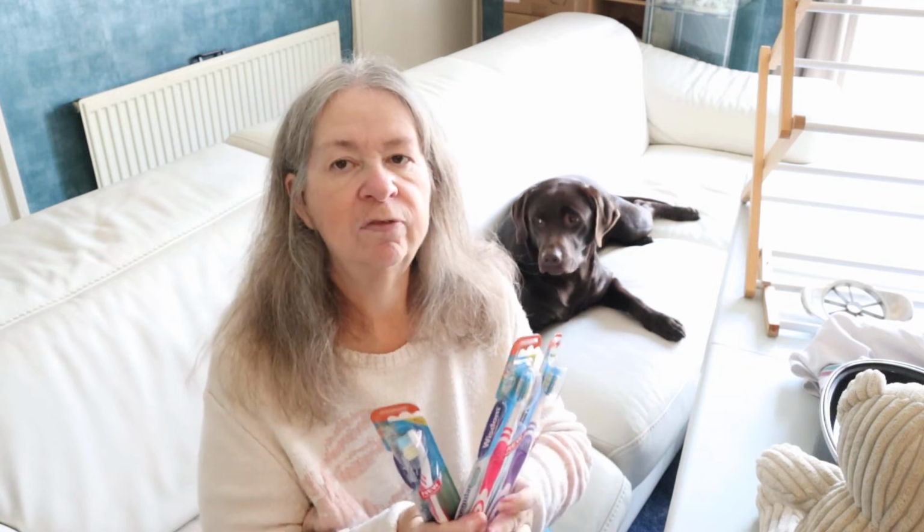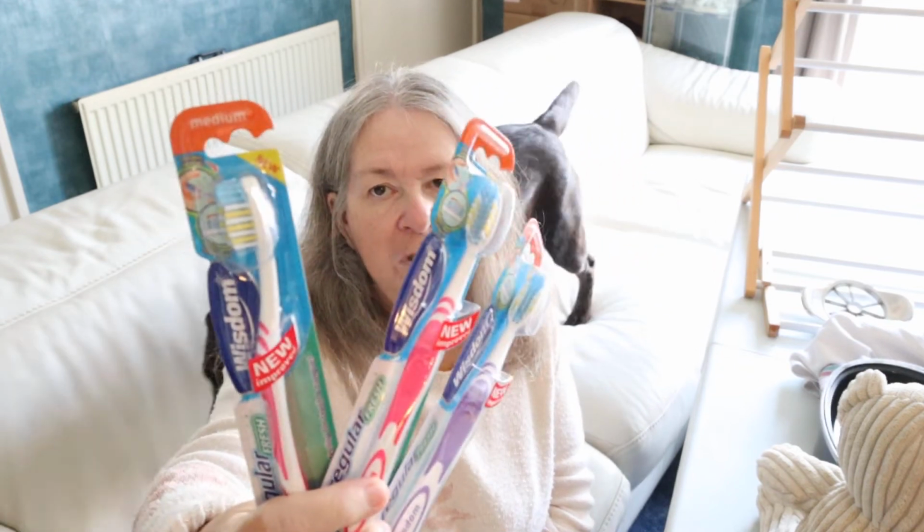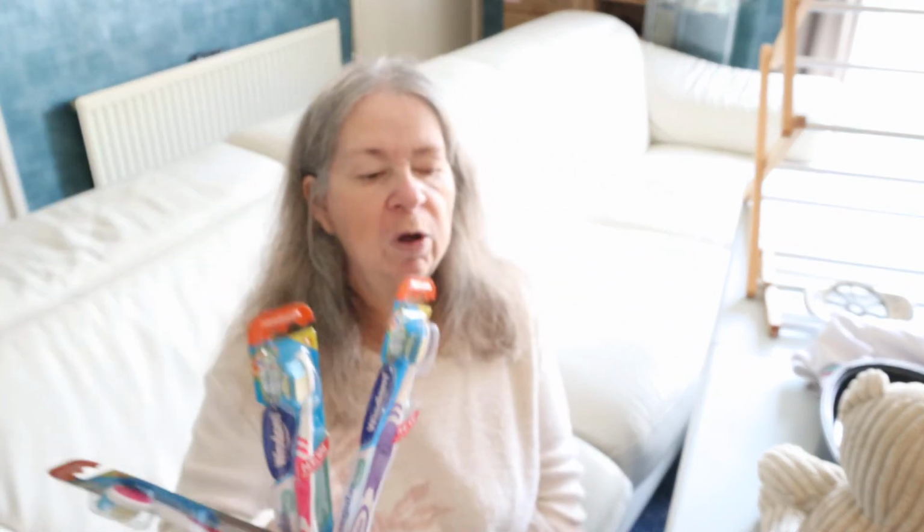Then again on Saturday, I always like to have toothbrushes in the cupboard, just spare ones. You never know when you're going to get a surprise overnight guest, or somebody's going to go into hospital and you suddenly need a new toothbrush. Because I don't know about you, I would never want an old toothbrush to arrive at a hospital.